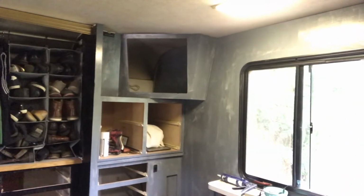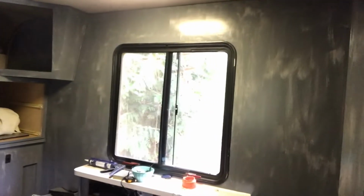So there's the other kind of quote dresser. Goes all the way to the floor. So there's my 1 coat. Hey guys, back. I have 1 more coat to do over here. So I've done 1 coat.